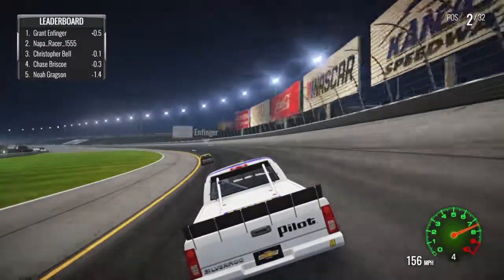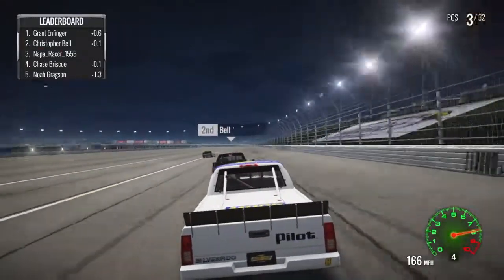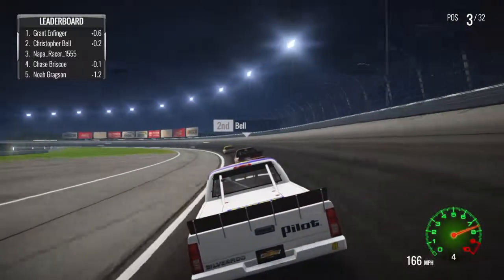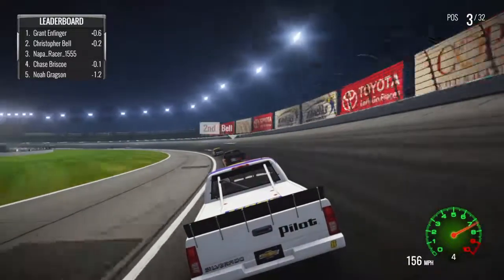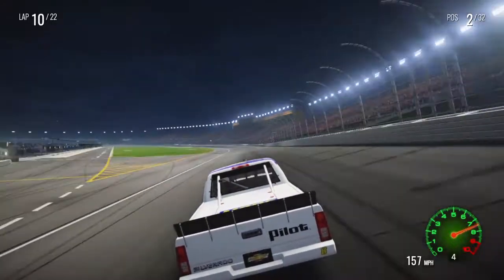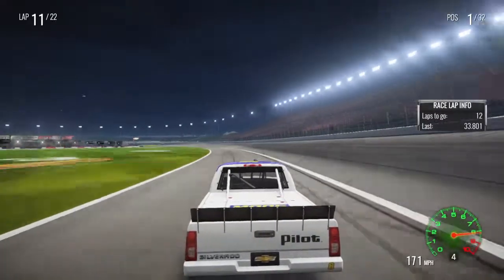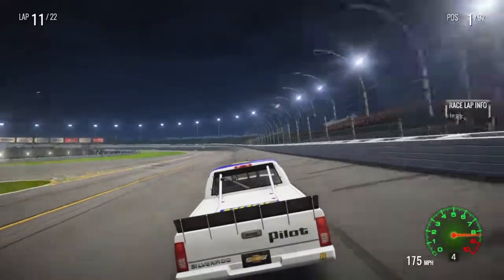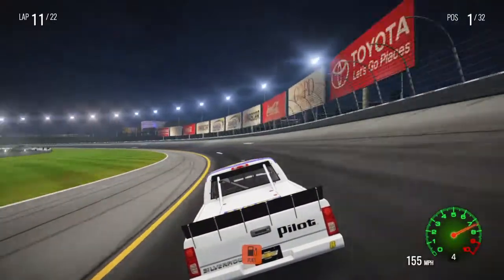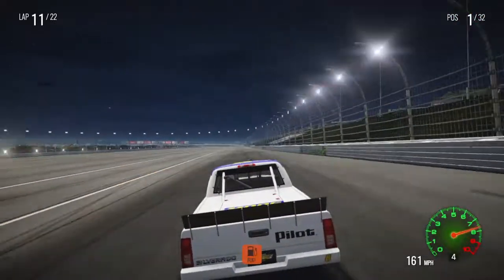I get a bit of a bad line through 1 and 2. Bell's going to come back on the inside, more than likely. Intense battle for second place here, as well as for the lead. Now my tires are getting pretty worn now. Leaders are pitting. Well, unfortunately, I'm just going to have to go around another lap. I didn't really have much notice to that. Yeah, I did not have much notice to that at all. They just kind of peeled off.